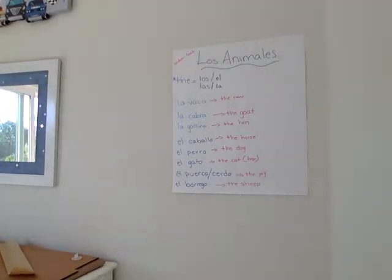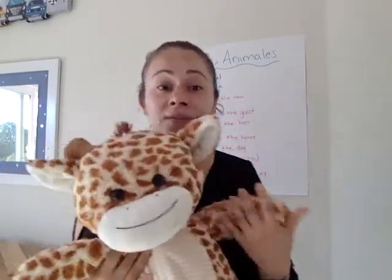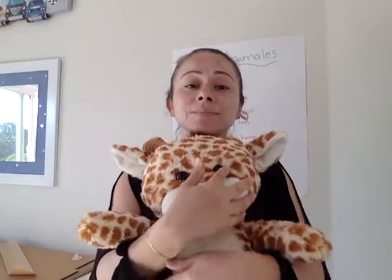I have right here a giraffe. Jirafa, right? So it's a jirafa. And let's just pretend this is a very tiny jirafa, a small jirafa, pequeña. So I would say, oh, mira la jirafita. Oh, look at the small giraffe.